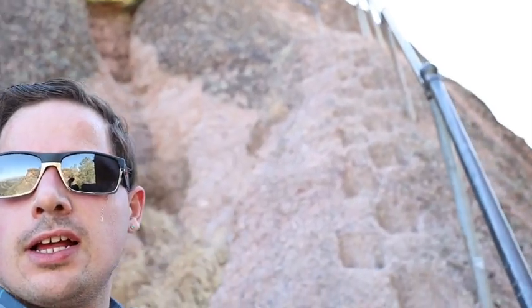Check out the size of this rock behind me. Look at that. It's huge. This is pretty cool. You have to hike up these steps in the rock. There's a little rail here. This is on the narrow part of the trail, on the High Ridge Trail.